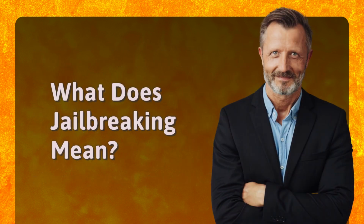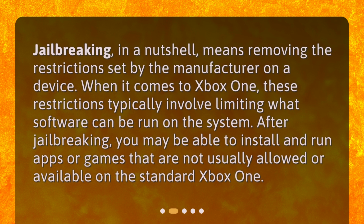What does jailbreaking mean? Jailbreaking, in a nutshell, means removing the restrictions set by the manufacturer on a device. When it comes to Xbox One, these restrictions typically involve limiting what software can be run on the system. After jailbreaking, you may be able to install and run apps or games that are not usually allowed or available on the standard Xbox One.